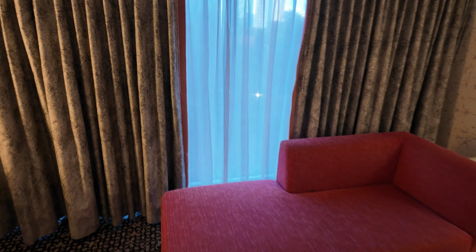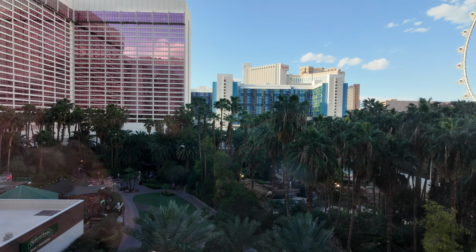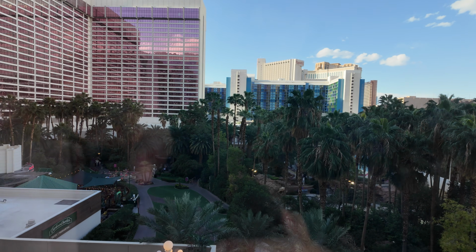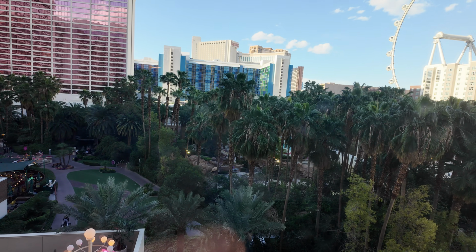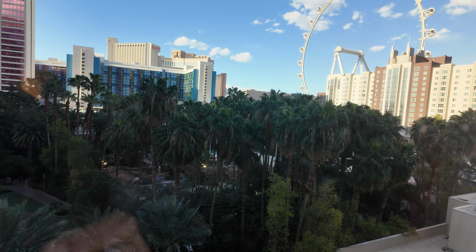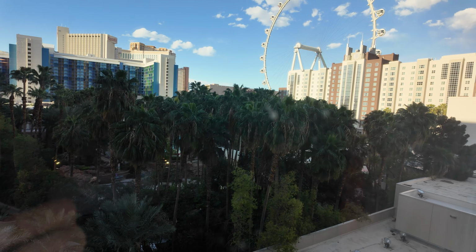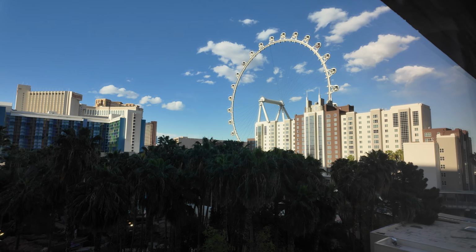We'll go here and we'll check out and see where our view is. We are on the 5th floor, so we're not too high up. We're about the palm tree level here. And we look down here, we can see the artificial grass. They are still building out the pool. They're redoing the pool completely, so the pool's closed, but that would be over here beyond the trees there. I do like the view because we can see the High Roller right here.